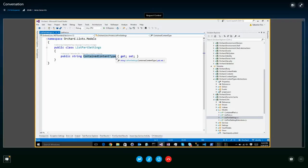So, for example, you want to create a blog. To create a blog, you will run the blog recipe, which will create a content type called blog and a content type called blog post, and the blog will have a list part attached. Because it's a list part, it will also have a list part setting called contain content type, which will be blog post. So a blog is a list of blog posts. We need to show these settings in the UI for the content type definition of blog for the list part.